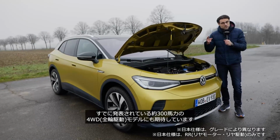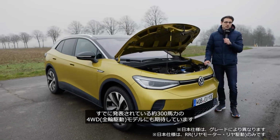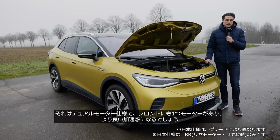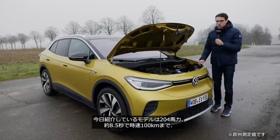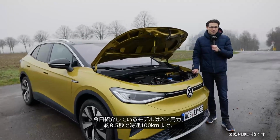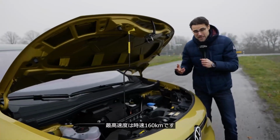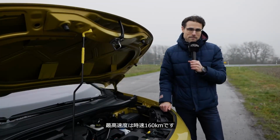However, we also expect an all-wheel drive model that's already announced with about 300 horsepower, which is then dual motor, also one then in the front. And this will also give us better acceleration. This one here today, the 204 horsepower spec, around 8.5 seconds to 100 kilometers or 62 miles an hour. And the top speed is 160 kilometers an hour or 100 miles per hour.